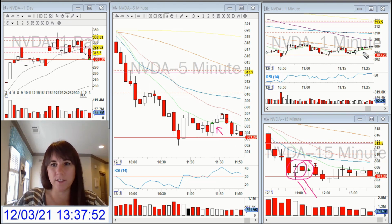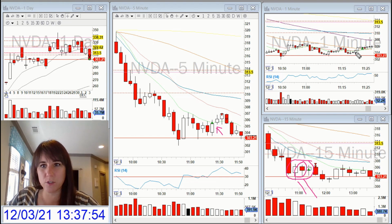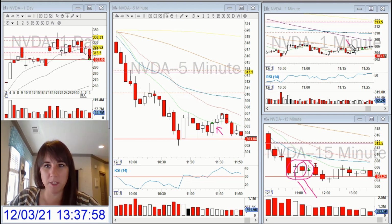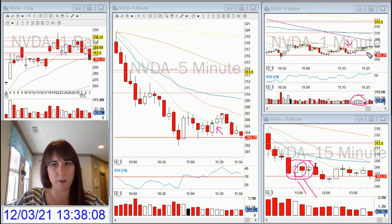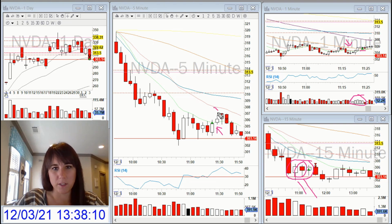And then you have the 9 and the 20 crossing over and curling up on the 1 minute, and the 50 coming down to meet it. And when it pushed up through these moving averages and it started gaining some strength, I went long, and I was going to stop out if it lost the moving averages on the 1 minute. And then I took a quick 25% partial here.